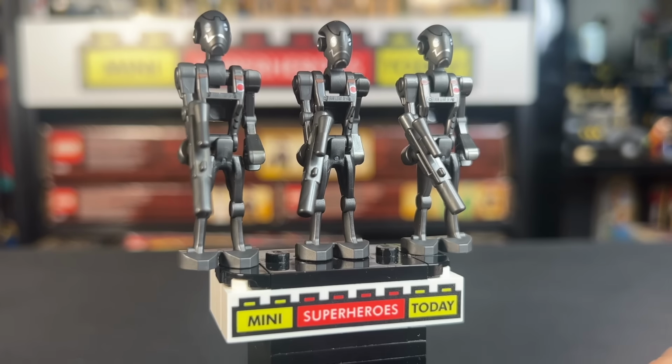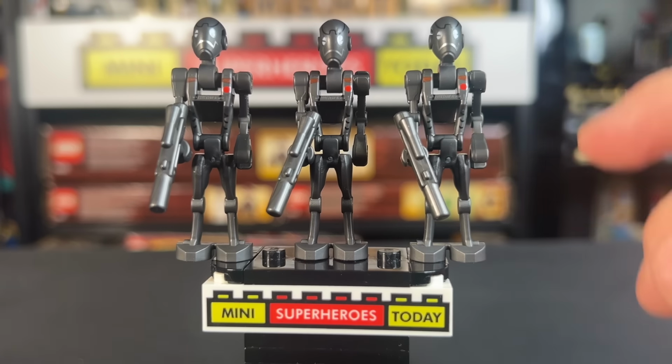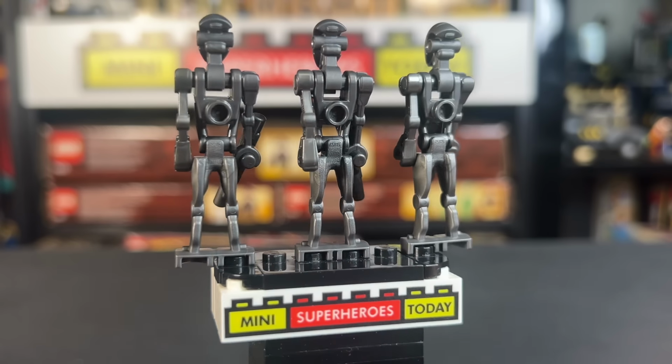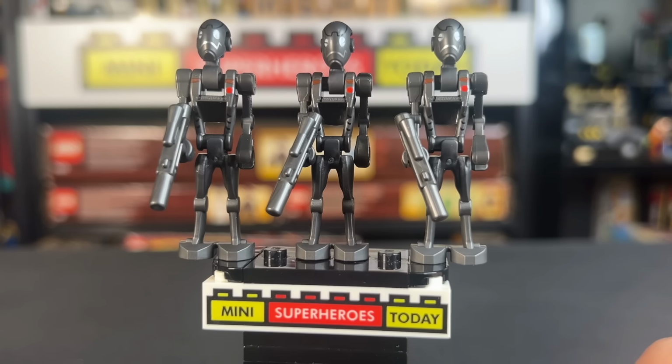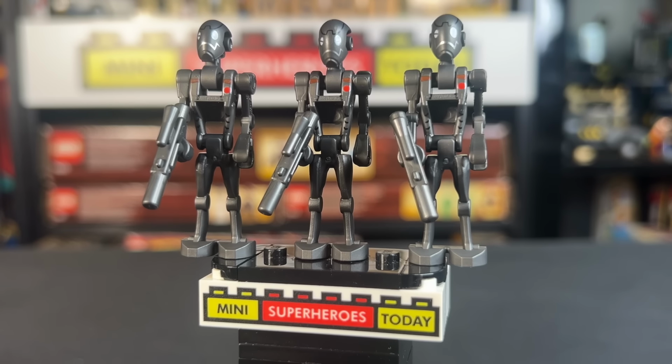Up next, we have the brand new Commando droids. I really love that there's printing kind of around the rib area, as well as brown on the shoulders and the red dot, and I think that these look really great. I love that the color scheme is what it is. I know there's been some conversation like maybe these should have been brown, but I actually like them quite a bit for what they are.